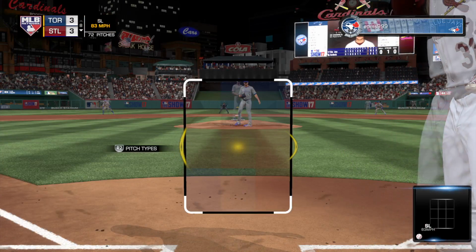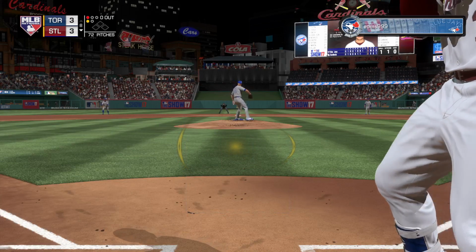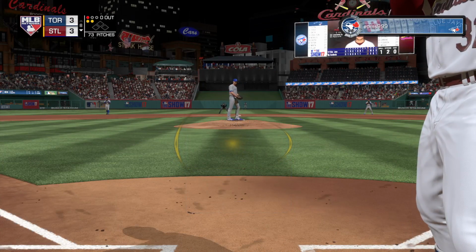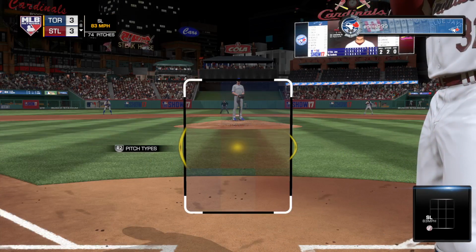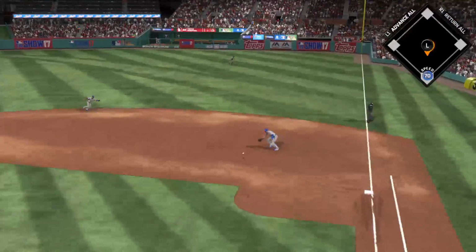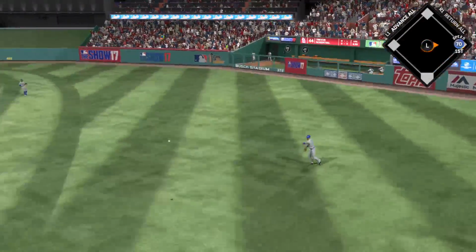Down and away, ball 1. Here's the 1-1 delivery. Changeup gets him out in front for strike 2. Count is 1-2. And he lays off a pitch outside as they draw even at 2-2. Into the windup. Here comes the 2-2 pitch. Drilled to first. And a reach, but it's by him as he couldn't quite get to that ball.